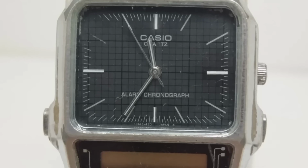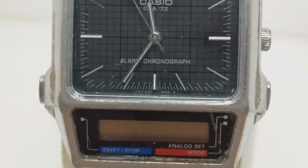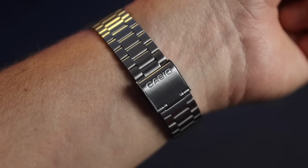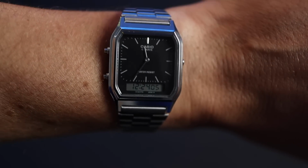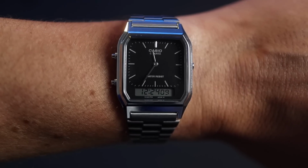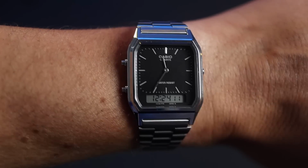Take a look at this bad boy, the AQ-450 Ana-Digi. Came out in the mid-80s and at first glance looks a lot similar to a watch that I already owned that came out in that time, the AQ-230. Now back in those days, the only people that would be wearing these AQ-230s, in my opinion, would be your dads or granddads. Your typical 80s film dad, like the dude from Teen Wolf.